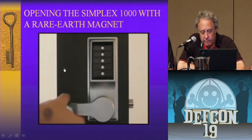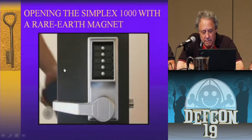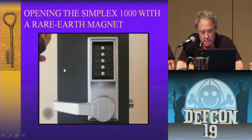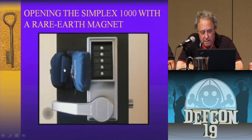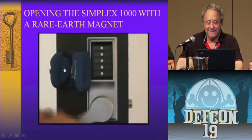Okay. So on this lock, as Mike said, it is easily bypassed using the magnet. I have the magnet just wrapped in the bag. I'm just going to depress the lever, the lock is open. And that's it.